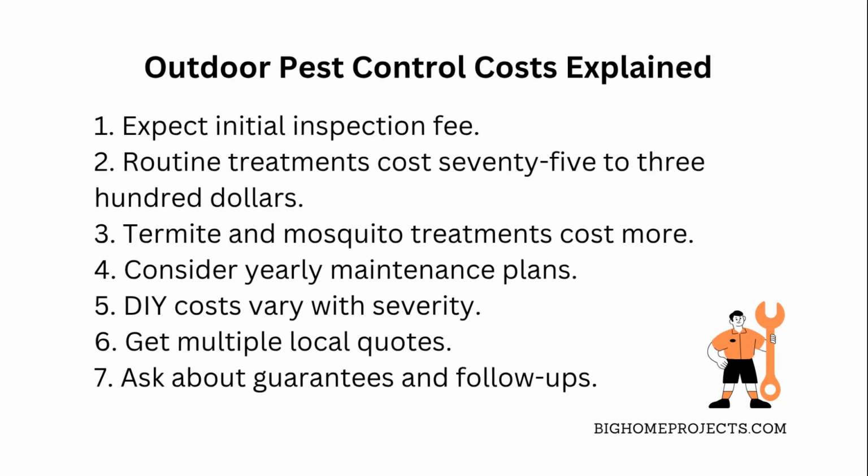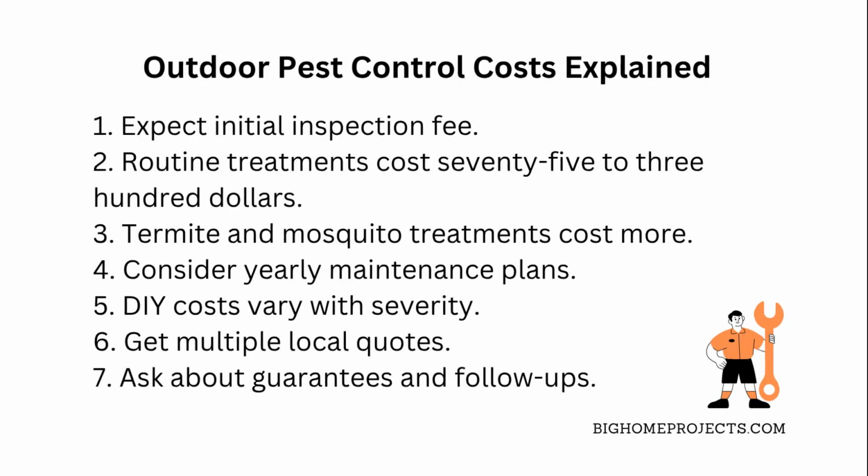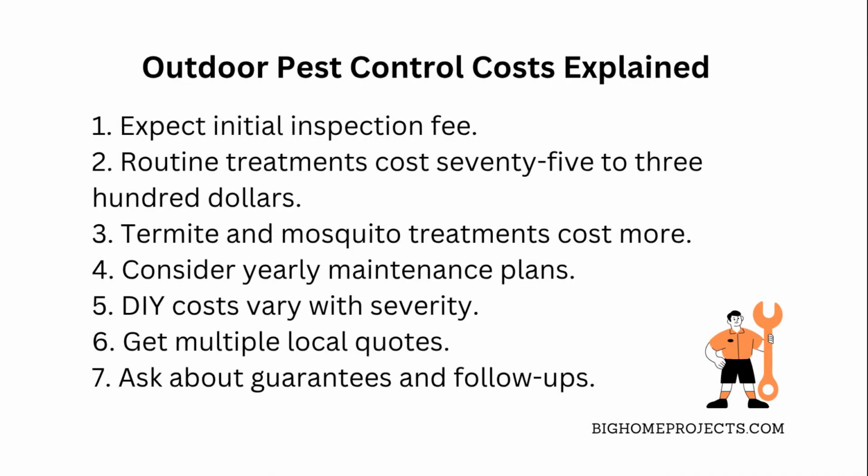Always get a few quotes from local pest pros before deciding because prices and services can vary a lot. Don't forget to ask if they offer any guarantees or follow-ups. That's a big deal if the pests come back.